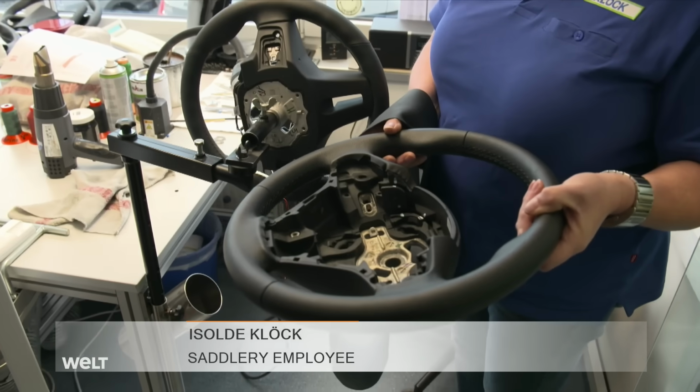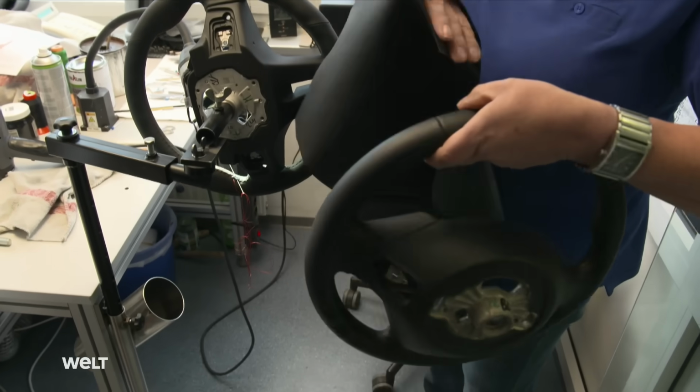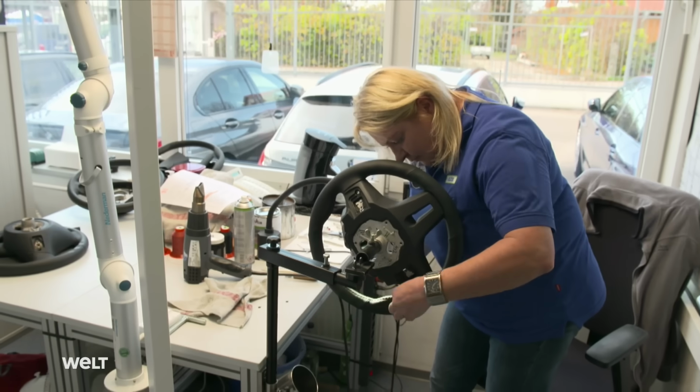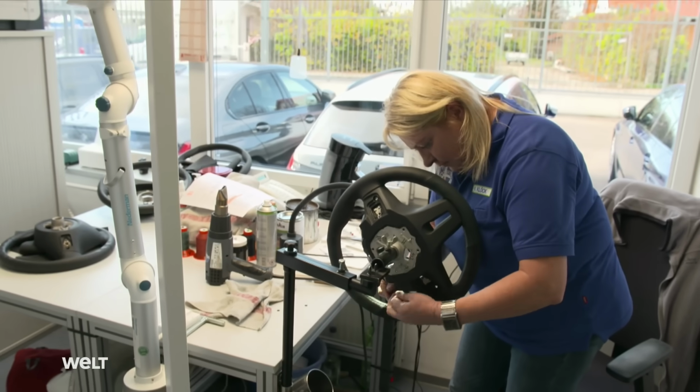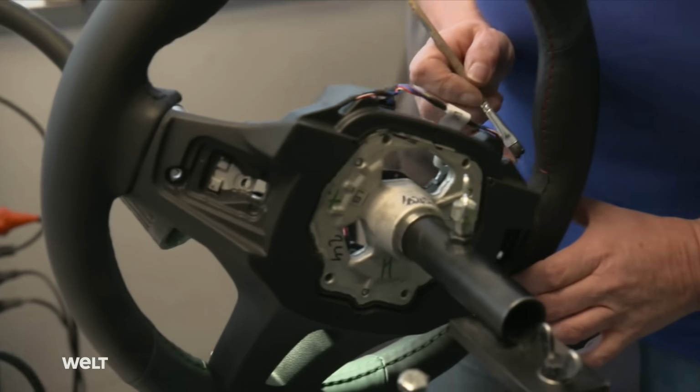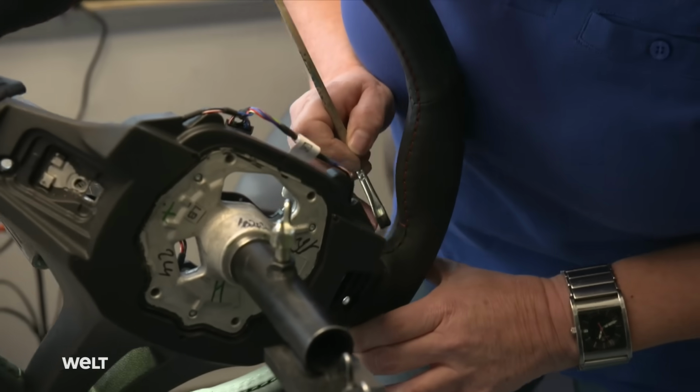The series production steering wheel was removed, covered with 4 new pieces of leather and stitched together. The saddler produces 270 pieces per year, entirely by hand. And there's also always a little something extra.